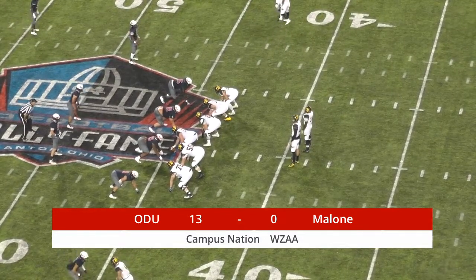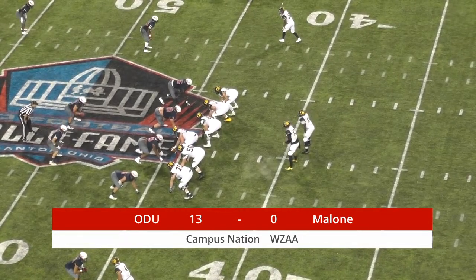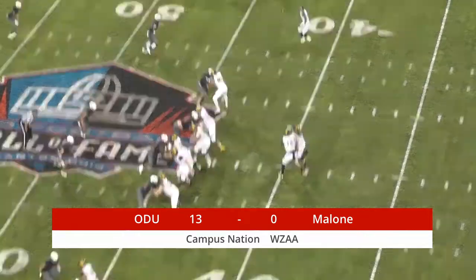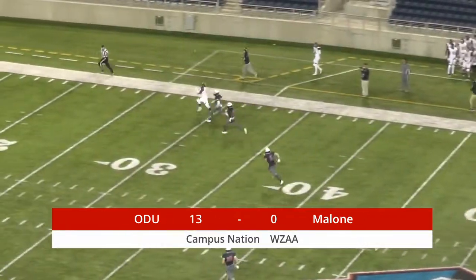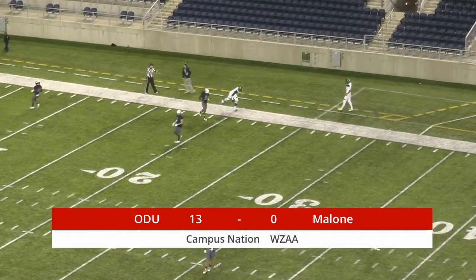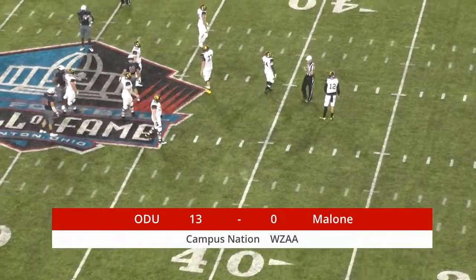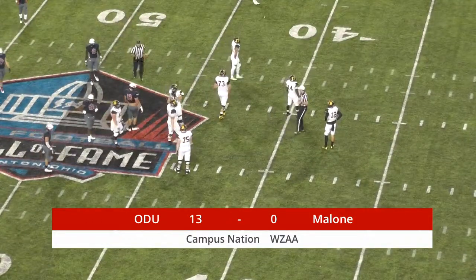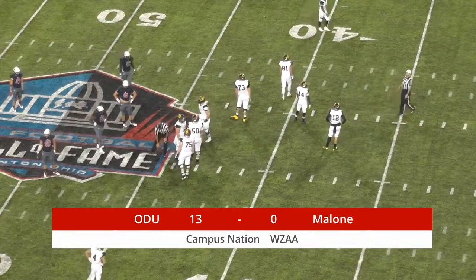Okay, 3 receivers to the right, 1 to the left. Looks like Colson is still the back, set off to the right of Russell. Play action fake. Russell looks, he goes to the fade, and he just misses Cedric Washington. What protection that the Panthers are allowing. Yeah. They had a beautiful wall set back for the quarterback here. He had all day to throw the football.